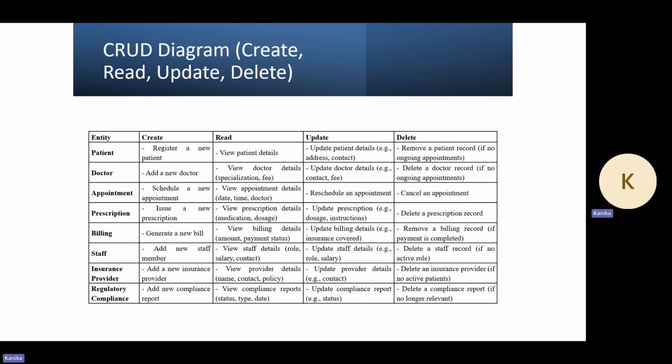They basically read all their details, update patient details, for example address and contact, and remove a patient record if there are no ongoing appointments. If we talk about a doctor, they add a new doctor, then view the doctor details, specializations, and fees. Thereafter, they update doctor details, for example contact and fees, and delete a doctor record if the doctor no longer has appointments in the system. For appointments, they can schedule a new appointment, view appointment details like date, time, and doctor, reschedule an appointment, or cancel an appointment.